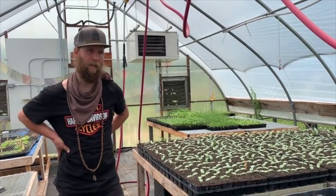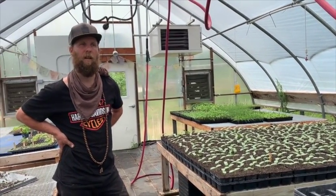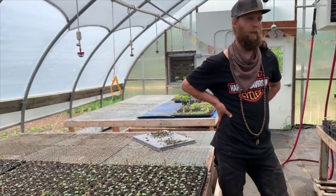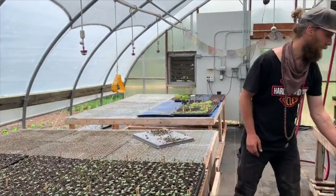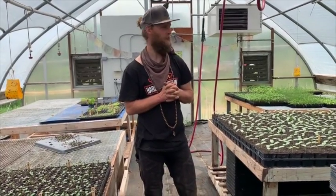I'm here in the greenhouse, and this is really the engine behind the whole farm. This is where everything gets started. We start anywhere between 20 to 50 trays of seedlings every week, so that we have a constant succession of harvest out in the field.